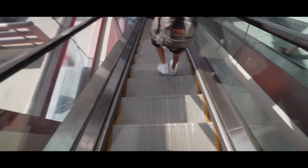Alrighty, almost at baggage claim, and then we'll be meeting up with Chevrolet. So sorry for the delay.